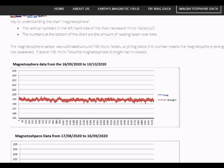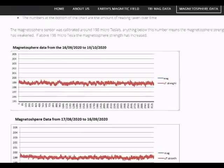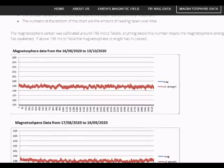So I think that was interesting enough to mention to you, and you're more than welcome to go over onto the website and take a look at the archive of data and come to your own conclusions. But I'm pretty sure you'll agree with me, over the last few months there has been a slight decay in the magnetosphere strength.